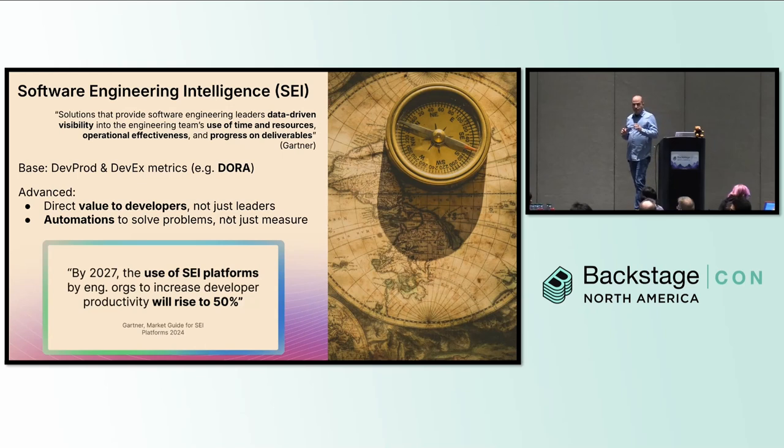Starting with software engineering intelligence, has anyone here heard the term SEI? Not much. How about DORA metrics? Okay. So SEI is the name that Gartner gave to this market of tools and platforms that deal with understanding what's going on in my development processes, where developers are stuck, how efficient we are. They call that software engineering intelligence, or SEI. They're projecting this market to grow very fast, so that in a couple or 3 years, one of every two engineering organizations will have such a platform in place. LinearB is one of the leading vendors in that space. That's why I'm here, that's why I care about this.